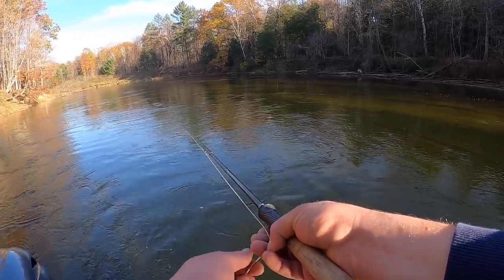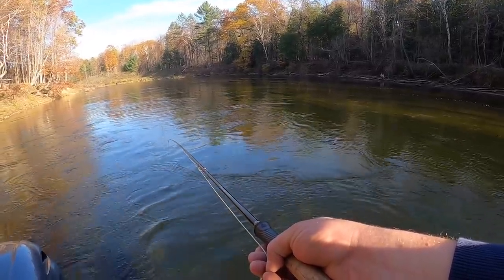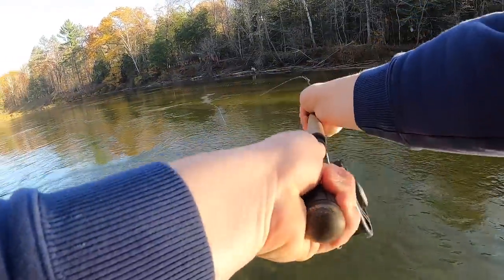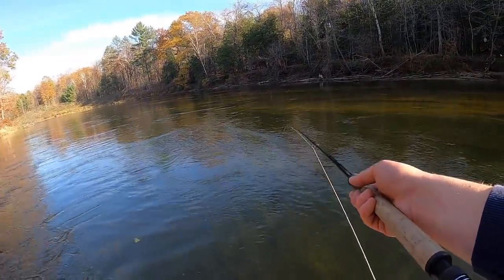These fish have been really aggressive towards stuff like this. We've had a lot of chases, a lot of follows, but it's pretty bright out here right now and there's been a lot of boat activity today. So we're hoping as the sun starts to set that they'll become more aggressive and commit to something a little more.